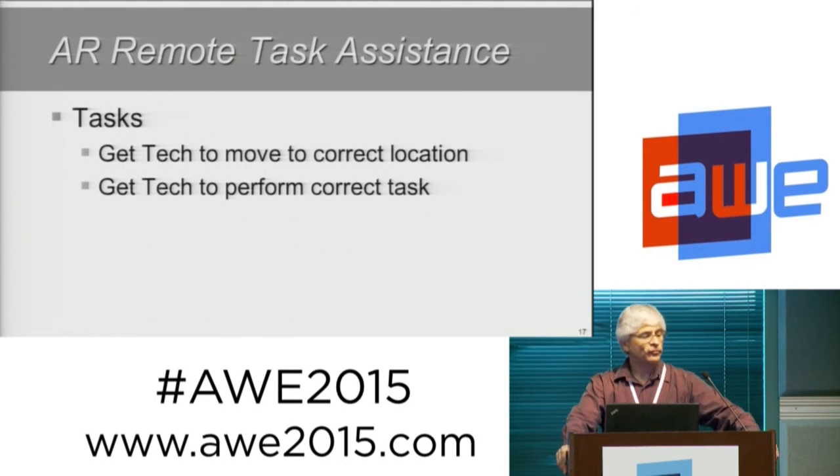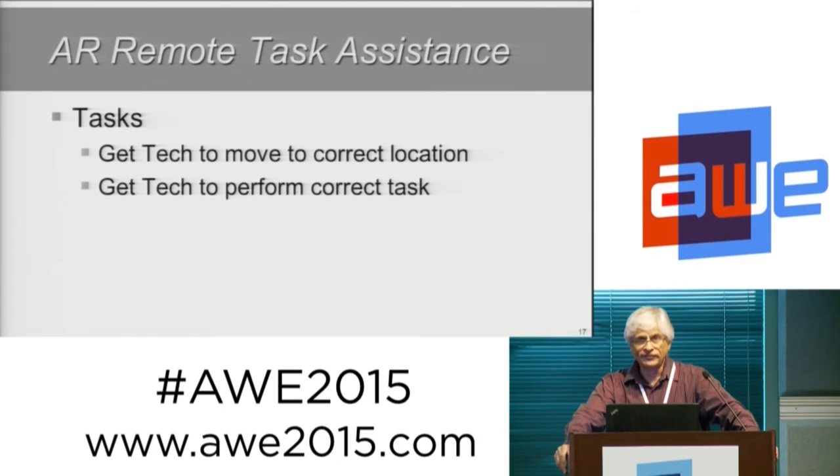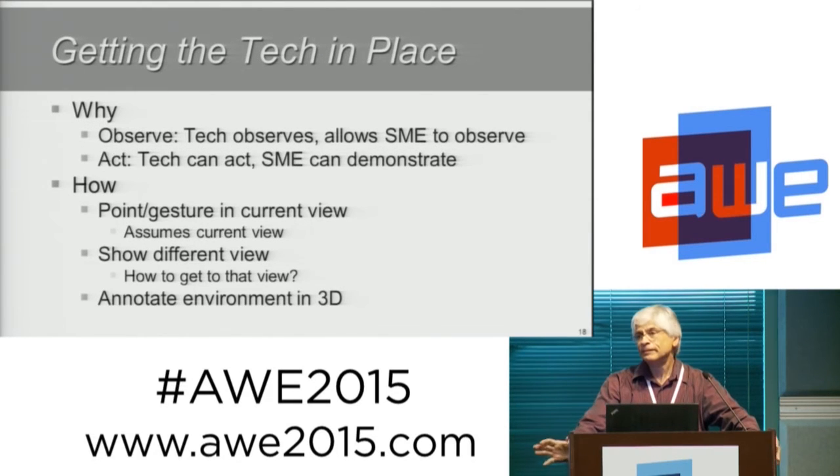So I'm going to talk about two tasks in particular, okay? One of them is the idea of getting a technician to move to a particular location, because there are many tasks in which you have to be somewhere. And the other one is getting the technician to then perform the correct task when they're at the desired location. So first, getting the tech in place, okay?